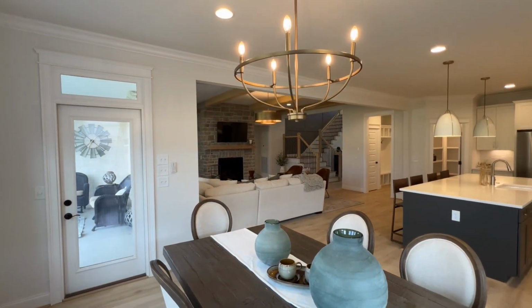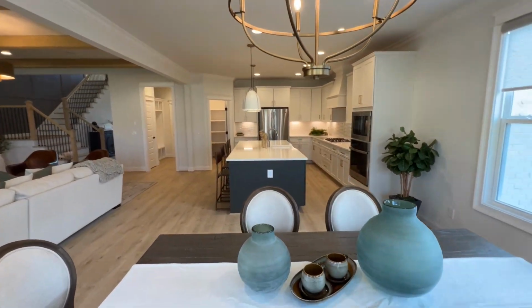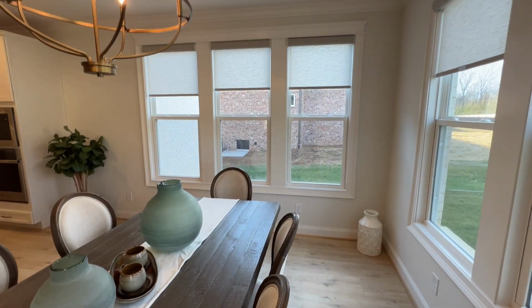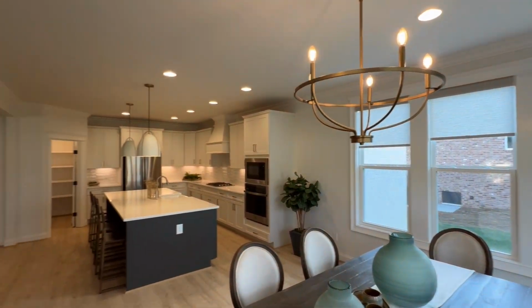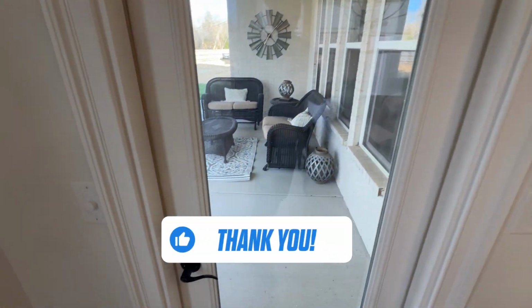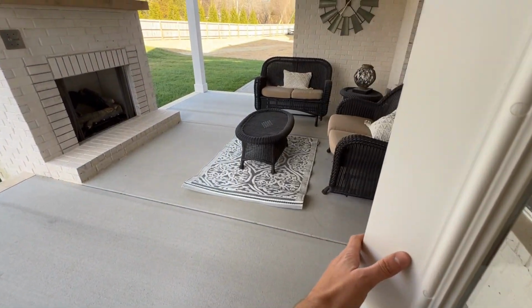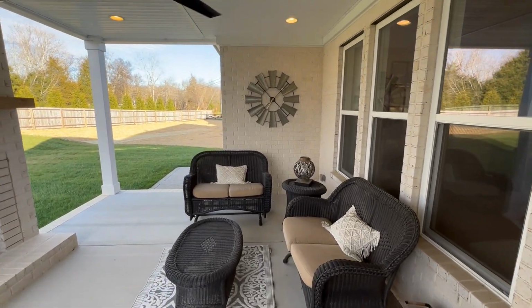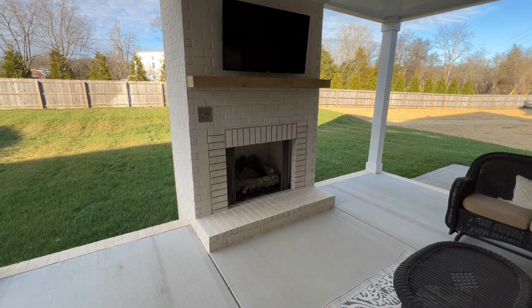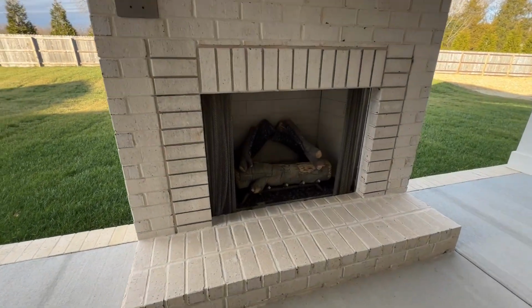Now here we have one of those other really beautiful lighting fixtures that they chose with this house. I really, once again, like all of the design options that they made for this home, as well as the staging. Now as we head outside, we'll take a closer look at that fireplace, as well as this covered porch right here. Get to take a look at the back of the home and just kind of see what it's looking like from the backyard, and just get a vibe for the outside area here.